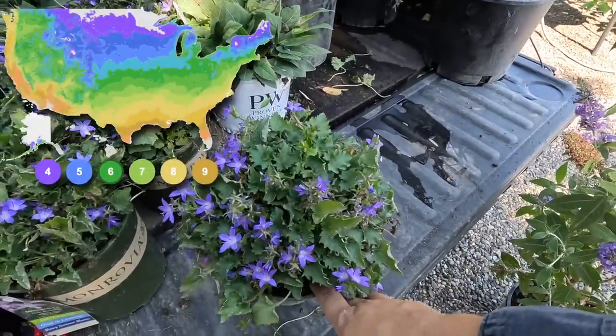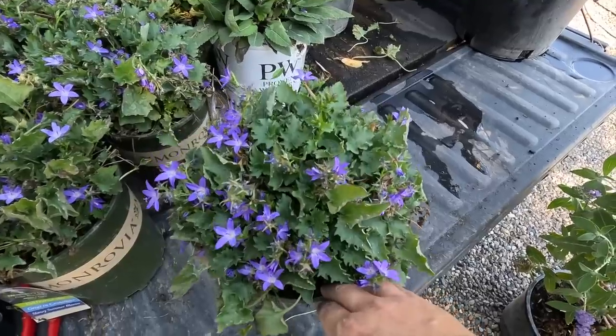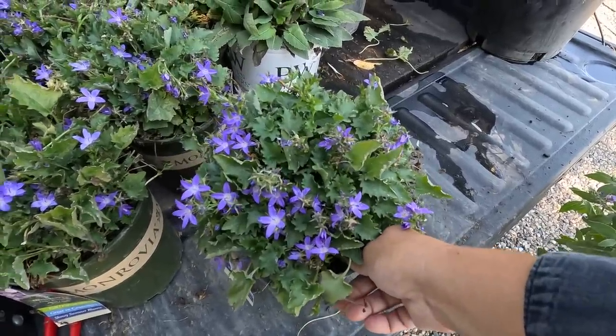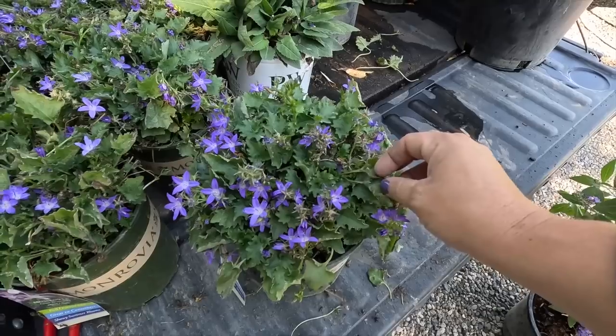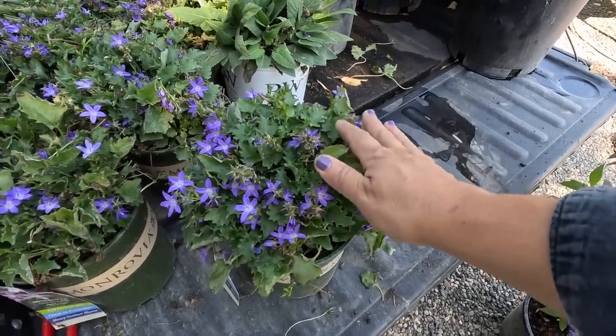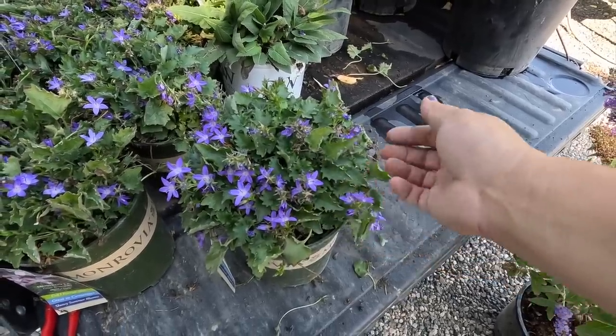Zone 4 through 9, and they can do full sun if they've got quite a bit of moisture. They don't want to sit in water, like not a soggy, boggy situation, but they want consistent moisture. Or if you can provide it just a little bit of protection in the afternoon, which is I think what we're gonna do with this. I think we're gonna put this on the west side where it gets a little bit of shade in the afternoon, then it'll be a happy camper.